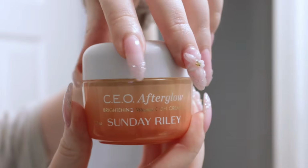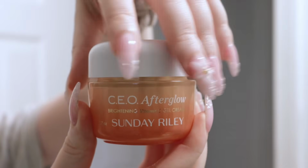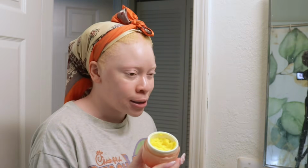Okay, moving on to my facial moisturizer. I use the Sunday Riley CEO Afterglow, and I also use, like I mentioned, the Innisfree vitamin C face moisturizer. I don't have any more of that. I have to get some more, but in the meantime, I've been using this. I've used this before in the past, and I like how it leaves my skin as well. You just have to use a little bit of this, especially because I'm so fair. If I use too much, my face is gonna be yellow like the sun.